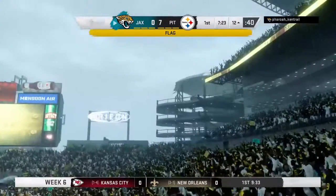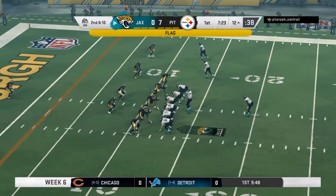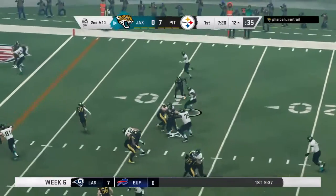Now some movement before the snap. And we'll hear from our referee for the first time this afternoon. That'll go as a loss of 5. And that'll make it 2nd and 10. After the penalty, it's Fournette.